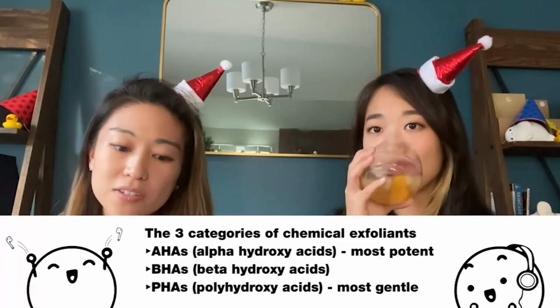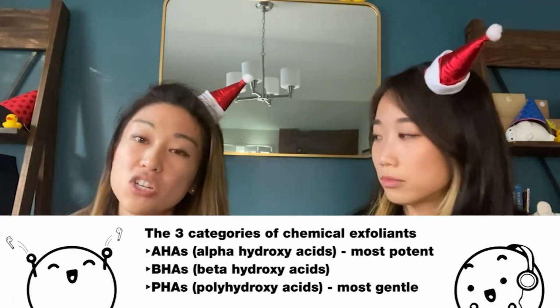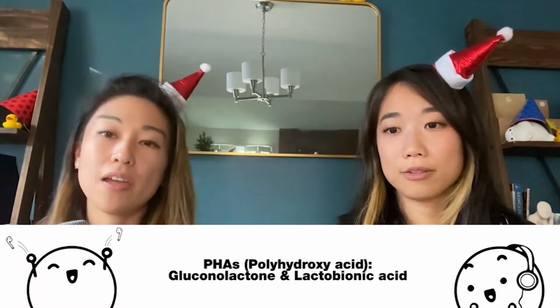With that, there are actually three categories of chemical exfoliants. We have your PHAs, AHAs, and BHAs. I'm going to run us through the first category, PHAs. They have the largest molecule size. You can think of these as the most gentle of the bunch, and at low levels they can actually be considered a humectant as well, similar to lactic acid that we've talked about before. Our main ones are gluconolactone and lactobionic acid.